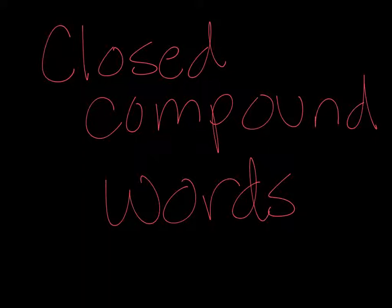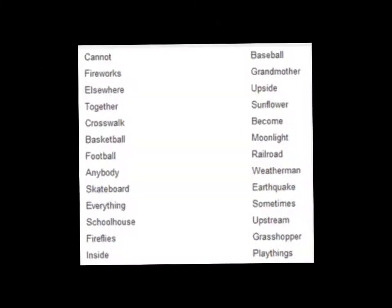Try your best to think of maybe 5 other words that could also fit into this category. If you thought of any of these, good job. Here are other examples of closed compound words. So your words this week are all called closed compound words because there's no space or there's no hyphen.